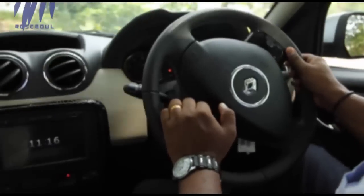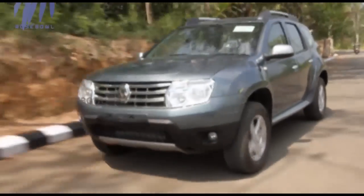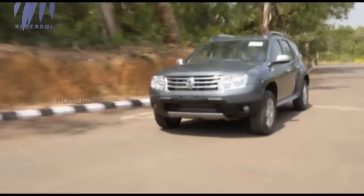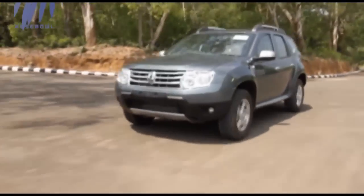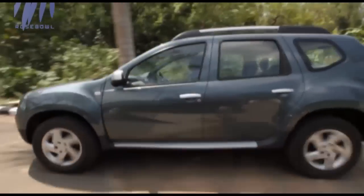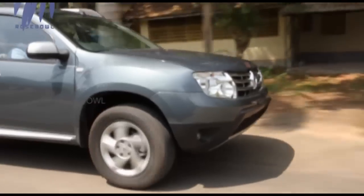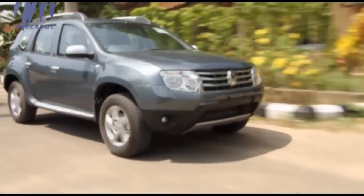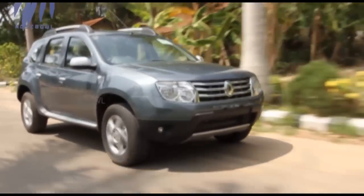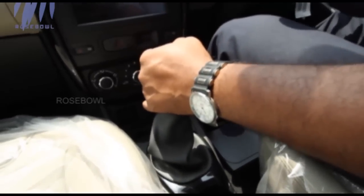The other version of this diesel engine produces a peak power of 110 PS at 3900 RPM with torque output coming a bit late. With this engine, highway cruising is surely a pleasure, but city driving is not that pleasant. This 110 PS engine of Renault Duster is mated with a 6-speed manual gearbox. Although gear shifting is very smooth, there is major turbo lag.